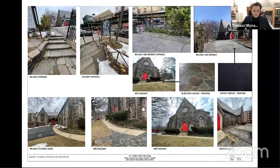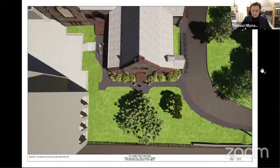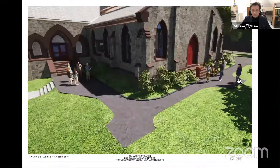You can see also at the bottom left here, the pathway along the side and front of the church is this white concrete, and we'll be replacing that with bluestone and matching it to the existing bluestone. Looking at a rendering, you can see how the new pathway will become a bluestone pathway all the way around the building. And then another view of that here.